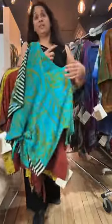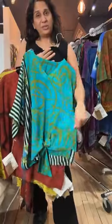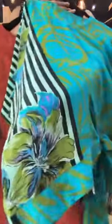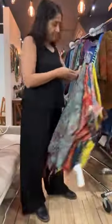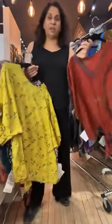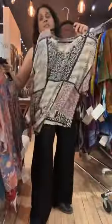Here's another really beautiful one. We had a sculptural tunic dress, I think, in this as well. And the fabric is so soft. Love that little flower right there. I can only try one of these on, so I'm not going to try on the beautiful burnt orange, which is also a crepe. Yellow's kind of fun. I think this would be nice with jeans. Also a crepe. Oh, this is the one I'm going to try on.